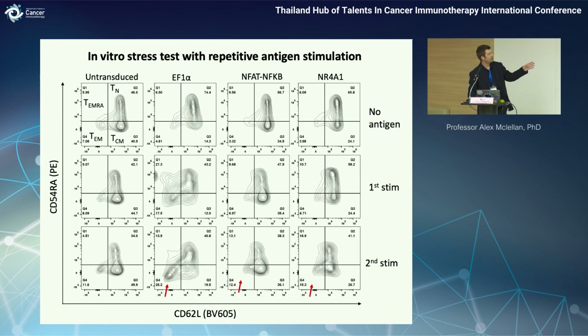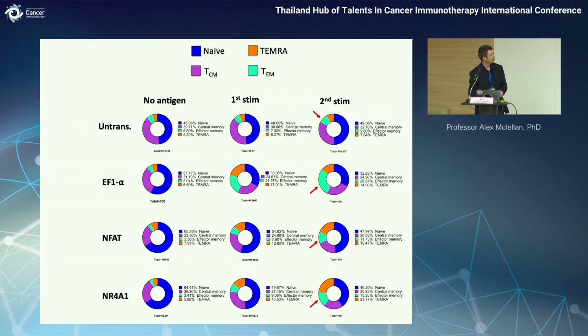If you do an in vitro stress test with them, what you notice is that with the inducible promoters, you get less of these effector memory cells in that part of the quadrant there, and more with EF1. So there's some evidence there's more exhaustion happening in the T cells with that setting. And you can see here that these T effector memories, which are probably the more exhausted ones, are more numerous in the EF1 compared to the two inducible promoters, but not a lot of differences there. Nothing I'd really say for sure why there was a difference in the mouse experiments.